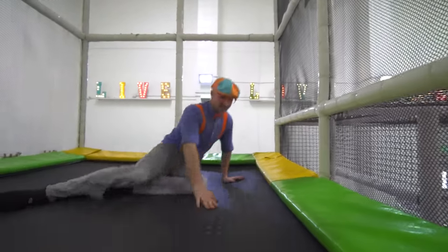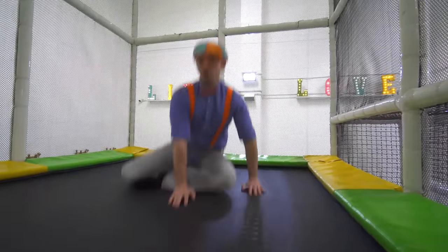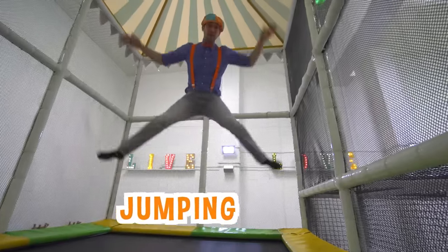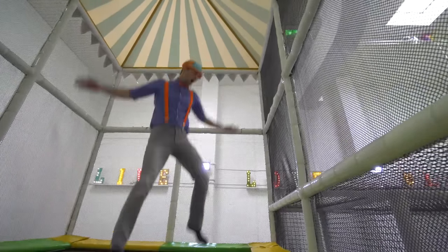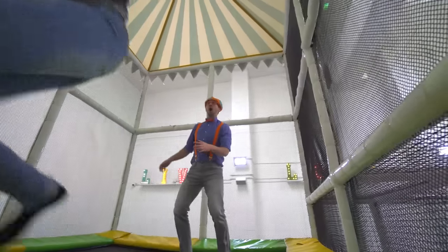Wow! See this? This is a trampoline. Wee! You can jump on it. Whoop! Whee! Look, I'm jumping! Whoa! Whoa! Blippi! Whoa! Bye!